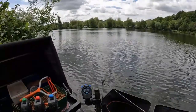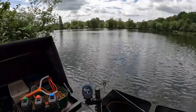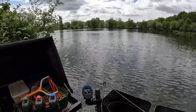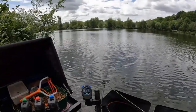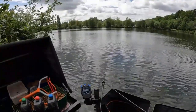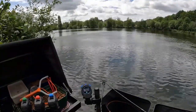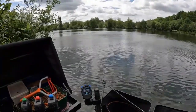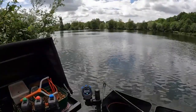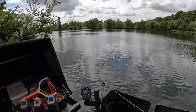He's shipped that pole out on 115. He's flicked it once and it's pulled it straight in. I think his peg's solid. It's got to be solid. The match record belongs to a gentleman called Ashley, and I think Ashley might have had 300 pound, and that might have been out of that peg.